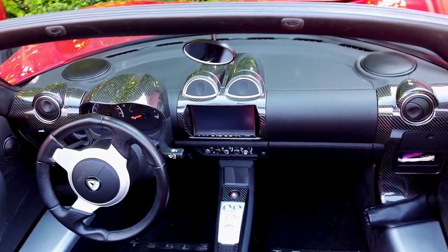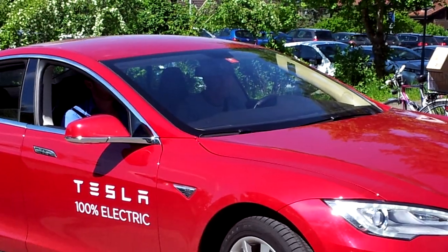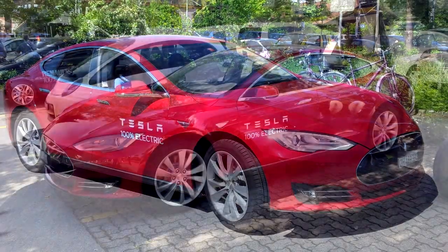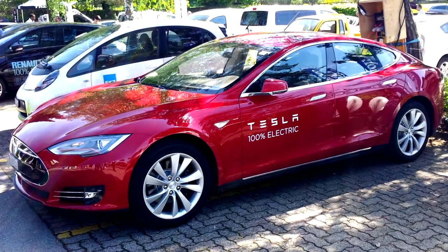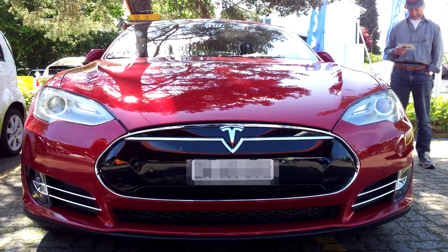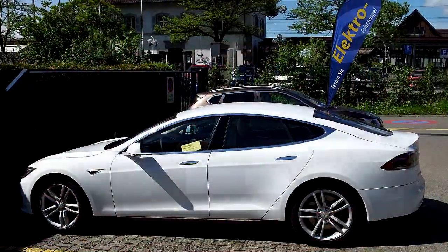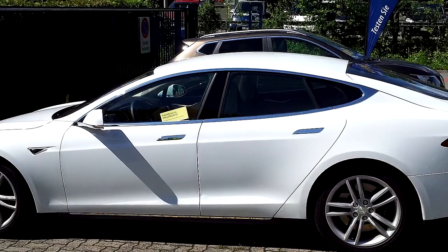Of course I had to drive them all, especially the Tesla was very nice. I think you experience the acceleration even more when you're a passenger than when you're a driver, because you don't know when to expect the car to jump forward and you're just pressed against the back of your seat and headrest.